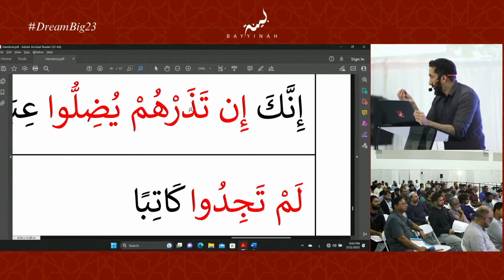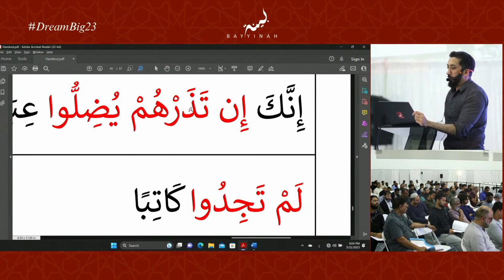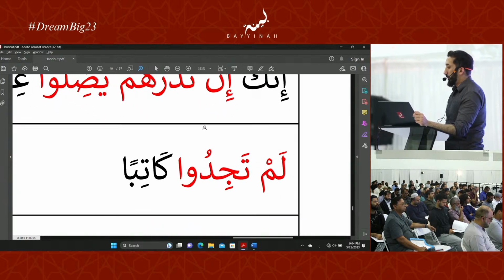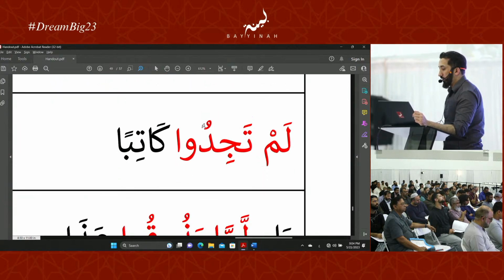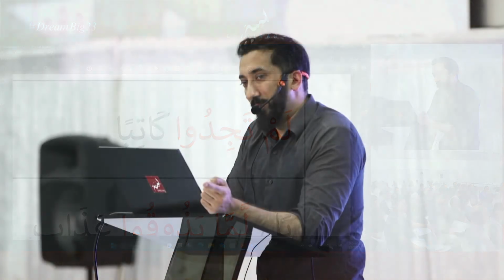In tadhar, if you leave them, yudillu ibadaka, they will misguide your slaves. Meaning if you let them live. Nuh alayhi salam said, if you let these people live, they will misguide your slaves. The thing is, he said that. And then Allah included his son among those people. But he already said, if you leave them, he'll misguide your slaves. And he didn't realize that his son would be included in that. Then it hit him when he was drowning. It's a very powerful story.